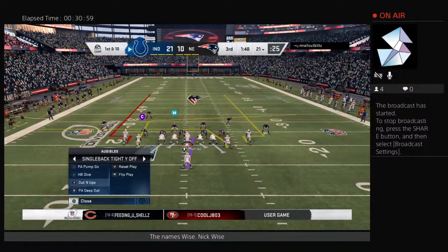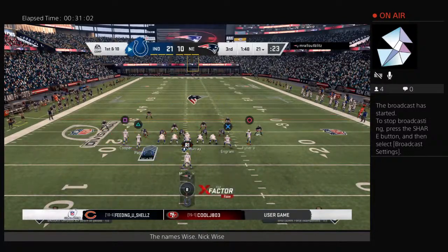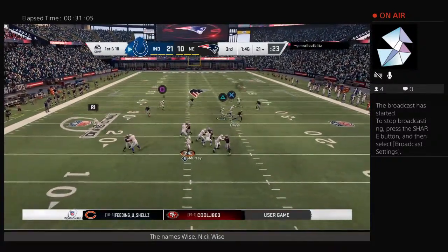Let's go. Alert three, alert three, alert three. After the turnover, here's Murray.